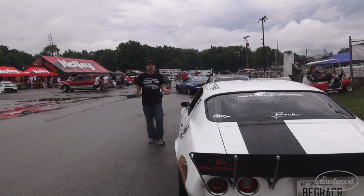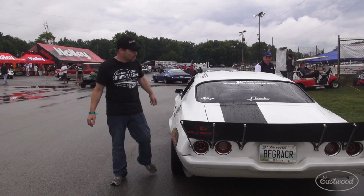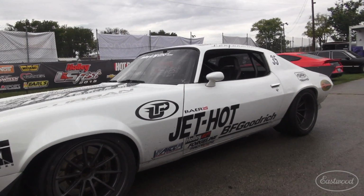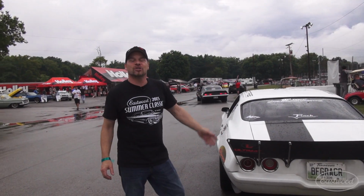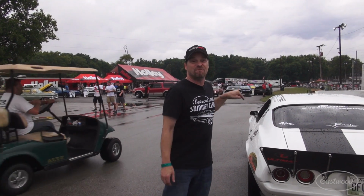All right, so the track's drying off and the cool kids are coming out of the woodwork. Brian Finch is here with his second-gen Camaro. You guys know this car. We've done some ride-alongs with this car. We're going to talk to Brian about it tomorrow, maybe get some seat time in this sucker. This car is fast.